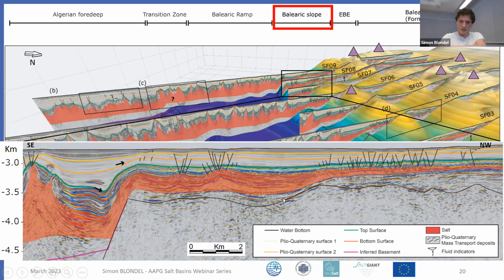And you can see here the crestal faulting above these salt anticlines or salt pillows. It's not sure. Once again, we don't see much evidence of gravity-driven salt displacements. You can see here there don't seem to be a lot of downturning. These faults show very small movements.